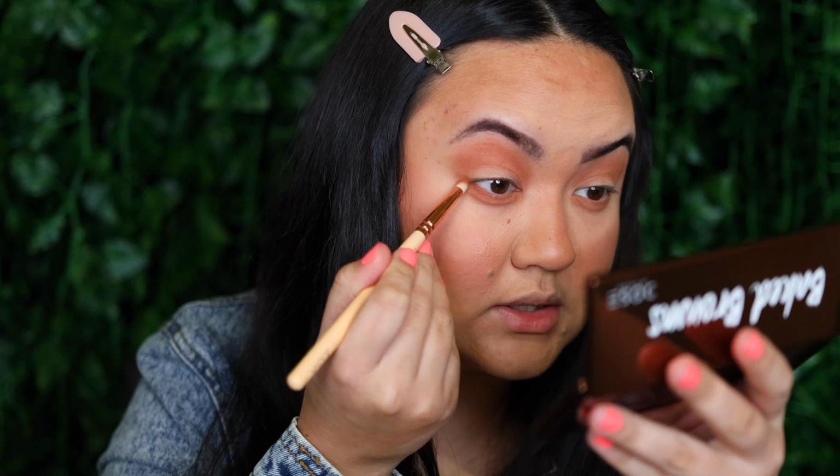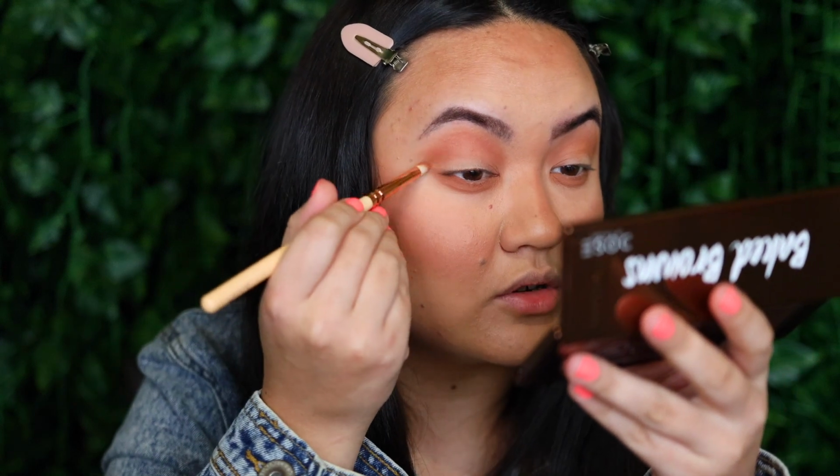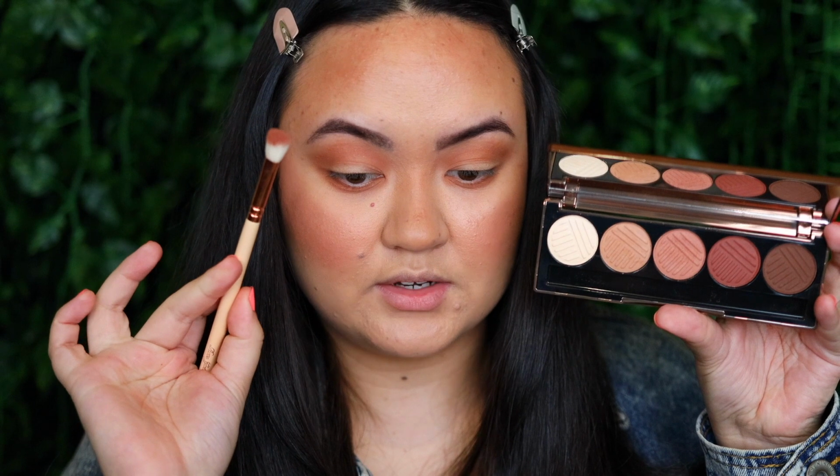These shadows are definitely impressing me though. I know they're super powdery in the palette, but on the eyes, I'm not getting any patchiness or streakiness, and they're blending like a dream. Next, I'm going to go into the very center shade right here, which is called Outdoorsy, with the 227 Luxe Soft Definer. You can see though, did you see how much powder kind of kicked off? I would say truly less is more with this.